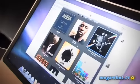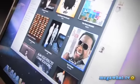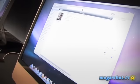So if you pick, for example, let's pick an album. So we've got, let's go, who have we got? Al Green, there we go. So I pick Al Green, I double click on here, and then all I have to do is pick a track, go down to the bottom right-hand corner and press Genius.